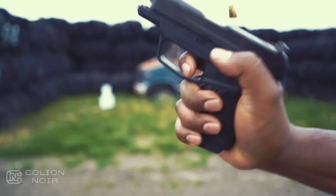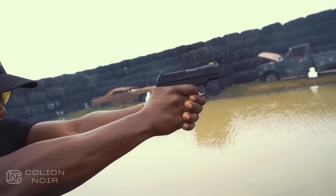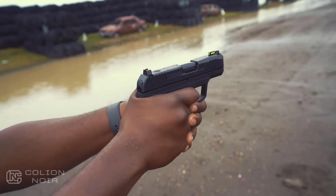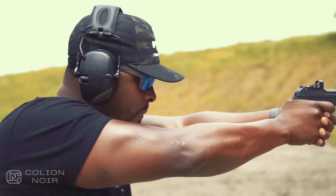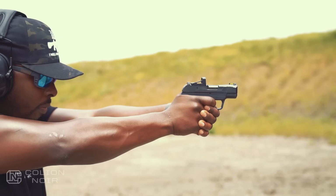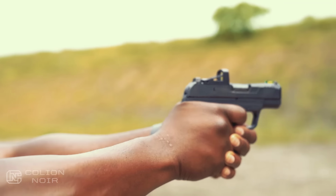In your hand, the Max-9 feels like a small gun, but the gun seemingly becomes bigger once you start shooting it. If you shoot a full-size gun and then immediately shoot the Max-9, the gun is going to seem a little poppy. However, if you let enough time pass between shooting a bigger gun and then shoot the Ruger Max-9, the recoil sensation won't really stand out to you at all. It's not the softest shooting micro compact gun, but the way it shoots is really enjoyable.